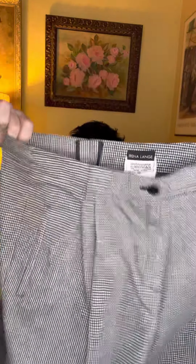Nice pockets. These are a size USA 14 too. So a lot of her clothes are 12 to 14. So large or 12 to 14. It's not quite plus size, but on the larger end. And just absolutely everything is in immaculate condition. Dry cleaned, no tears and holes. Clearly somebody went through their closet and decided what they were going to donate and what they weren't.